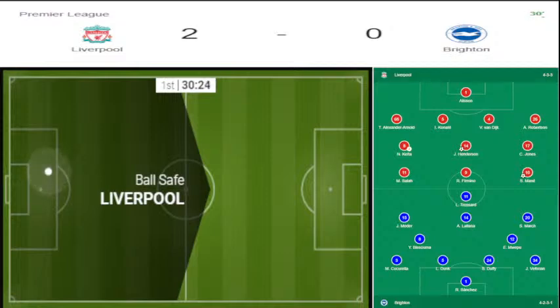How hard is it in the dugout to try and stem the tide in a game and then build a lasting change for the games ahead? Yeah, it's difficult, mate, because you get so caught up in it as a manager. Sometimes you can't see the wood for the trees.